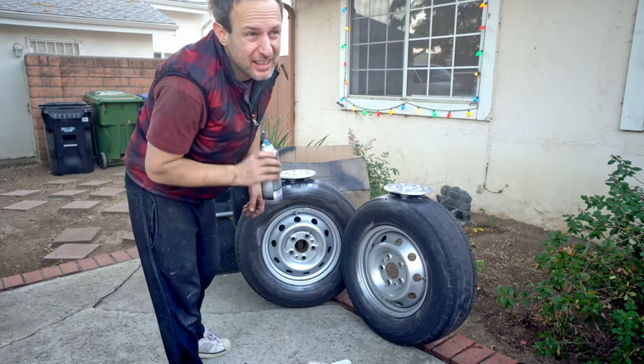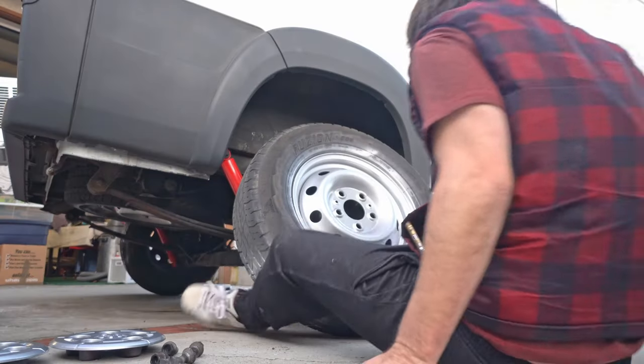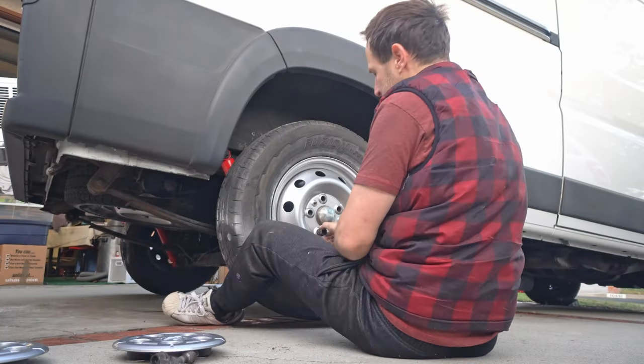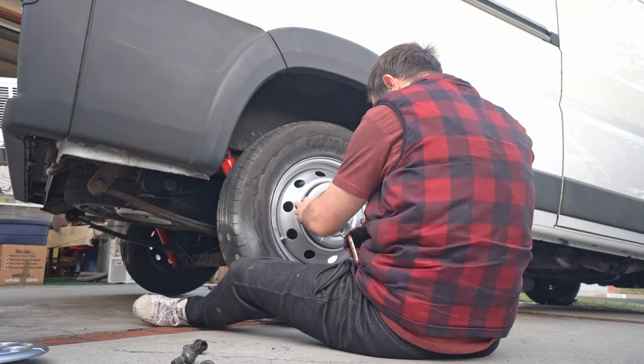Shake, shake, shake it. Do they look better? How do I get the wheels on? One hole, it's big. The bottom first, because when you let go, the bottom wants to come out. Large hole, slide that over the lug.